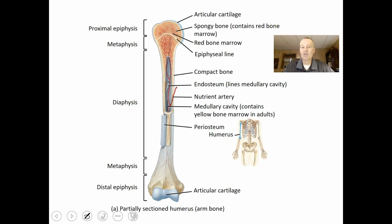So I'm going to talk about the parts of a long bone, and I'll go ahead and outline them here and then give you some written notes so that you can go back and study and perhaps make flashcards or something of that nature. So we have a lot of long bones in our body, and this particular long bone is the humerus, but we also have the radius, ulna, and the femur, and the tibia and fibula down in the lower leg. So each of these long bones has some parts that are in common.